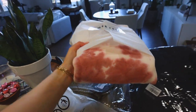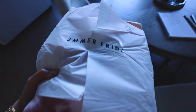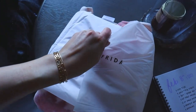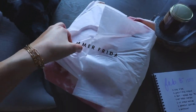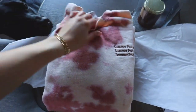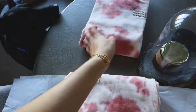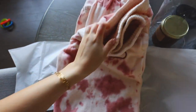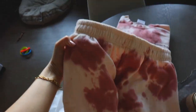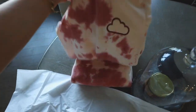I also ordered myself this sweatsuit from Summer Fridays. I feel like I've seen everybody wearing this, and I didn't know that they launched one. So I got this right after their second launch. They're like cloud, oh my goodness, that is so soft. It's the Cloud Dew sweatsuit, I think, something like that. I got the top and bottom in a medium because I didn't know how sizing would be, but those look like they will be perfectly comfortable for just chilling at home. Oh, how cute, it has a little cloud right there. And it has pockets. I'm excited about that.